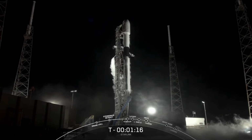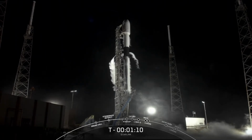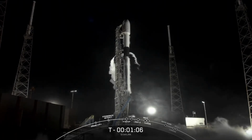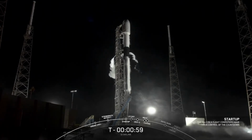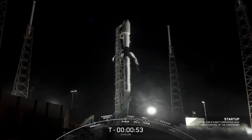The first and second stages are beginning to pressurize for launch, and we're about 10 seconds away from that startup call-out. Falcon 9 is in startup. We've heard that startup call-out, and we're now waiting for that final go for launch call-out from our launch director.